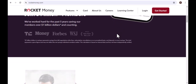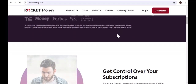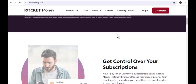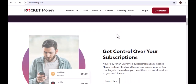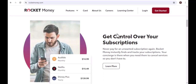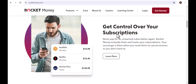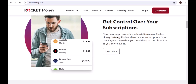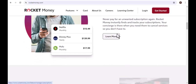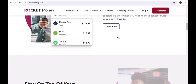Fourth, the comprehensive financial overview and net worth tracking are highly valuable. By linking all your accounts, Rocket Money provides a consolidated view of your finances. You can see your total income, expenses, assets, and debts, giving you a clear picture of your net worth. This feature is particularly useful for tracking your financial progress over time and understanding your overall financial health. It can even track non-liquid assets like vehicles if you input them manually.